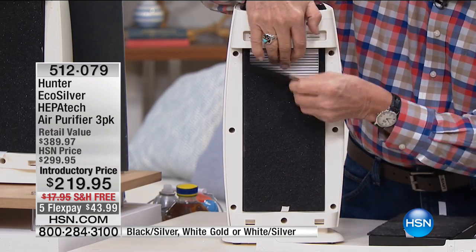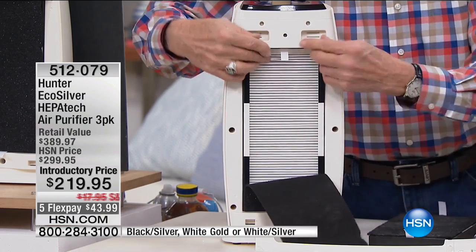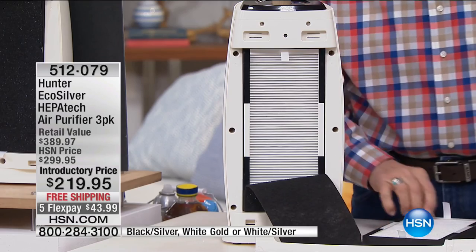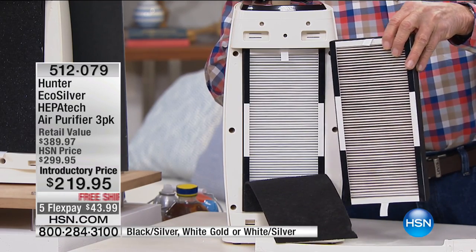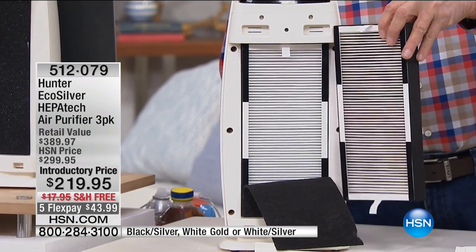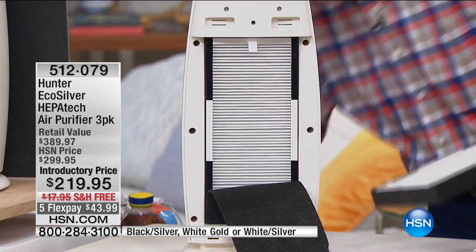That's it. I'm just going to peel this one down, and you can see this is the new HepaTech filter, and let me show you something with this. This is one that I just ran for a week. Can you see the difference in those? I vacuumed this out a bunch of times, but you can start to see the difference. And again, you can't hurt this thing.